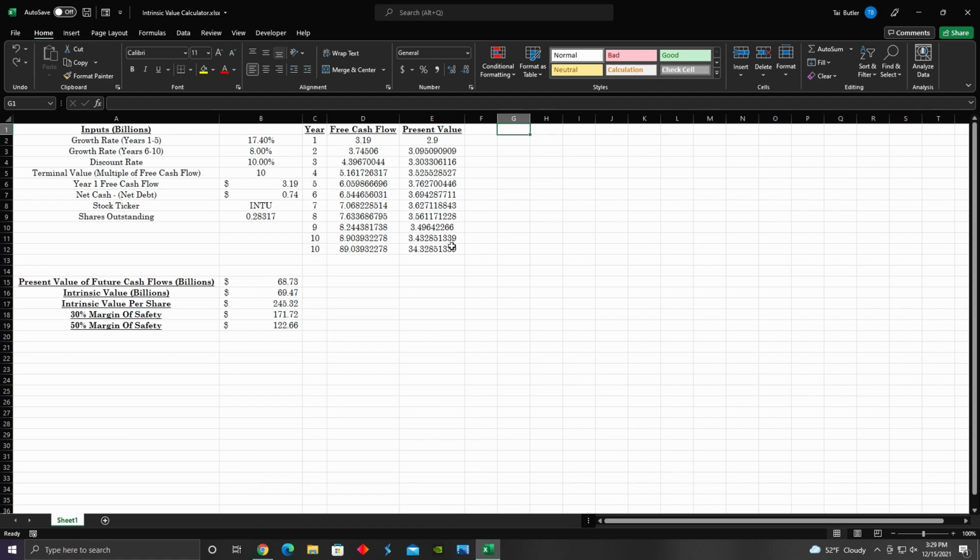And then if we, in year 10, invested $3.4 billion today, then 10 years from now, at a 10% annual rate of return, we would have $8.9 billion. And so basically how this works is we just add up the present value of the free cash flow plus the terminal amount, which is how much we would theoretically sell the business for in year 10, which is just a 10 times multiple of year 10's free cash flow. After we add these values together, we get the present value of the future cash flows.